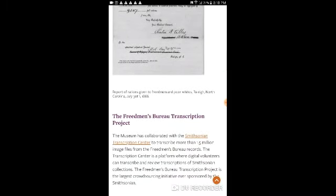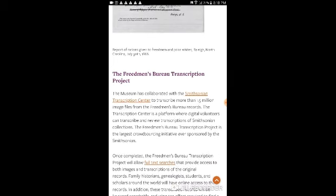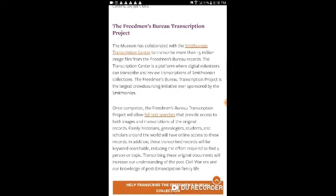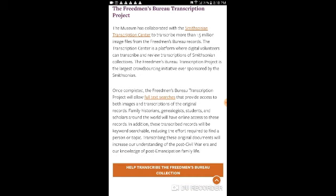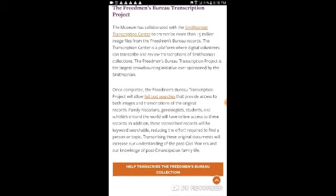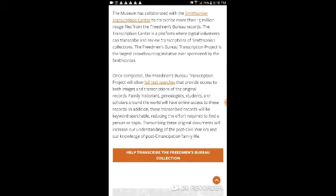And then they have a picture of a record right here. And it says, report of rations given to freedmen and poor whites, Raleigh, North Carolina, July 30th, 1866. And it says the Freedmen's Bureau Transcription Project. The museum has collaborated with the Smithsonian Transcription Center to transcribe more than 1.5 million image files from the Freedmen's Bureau records. The Transcription Center is a platform where digital volunteers can transcribe and review transcriptions of Smithsonian collections.